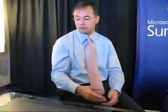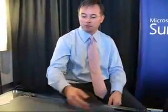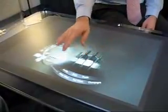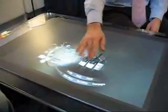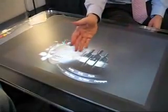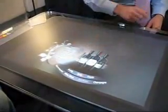Well, what if with Surface, if this were our restaurant table, we could simply reach out and touch Surface with our fingers, our hands, and the wine menu now becomes available for us to browse through as easy as this. And you can see that the descriptions of the wines change. I could look at white wines or champagnes, but in this case I'll look at red wines.